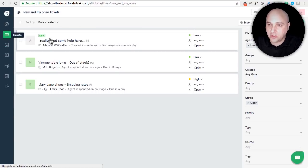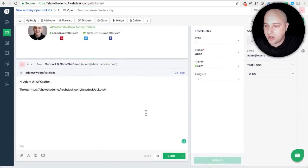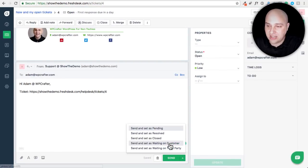And then what I end up doing is, now when I send a response, I might just send it, or I usually will mark it as pending, resolved, or closed. You can change some of these statuses, but I usually will mark it as one of those. And then it's out of sight, out of mind. It's still there. You can search and find it in Freshdesk, but it's out of that list of email tickets that you need to go through.